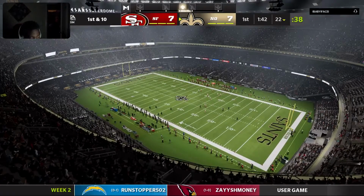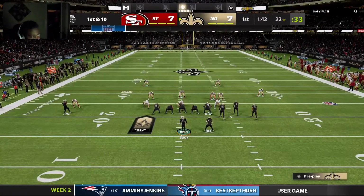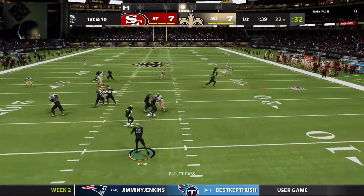Well, he gets attended to. We'll step aside. Getting set for their next drive, the New Orleans offense. And following the interception, we'll see what they can put together on this drive.